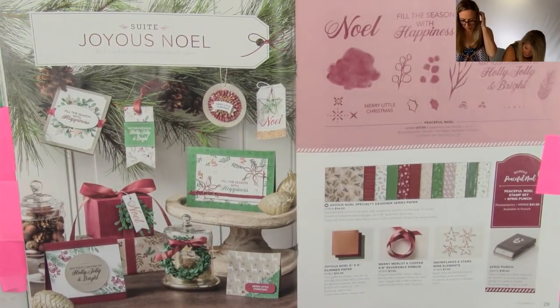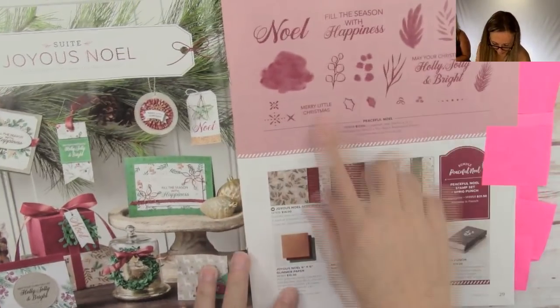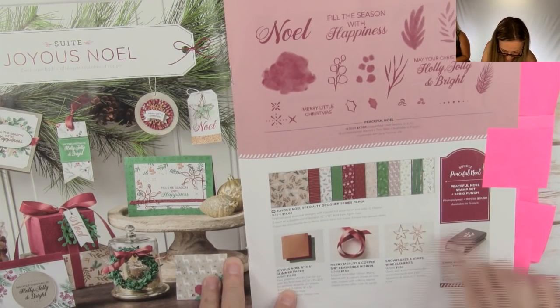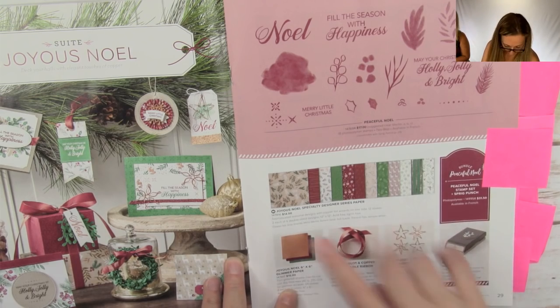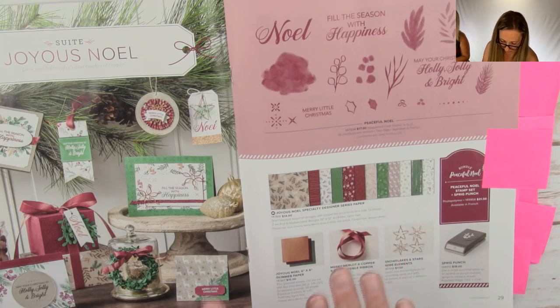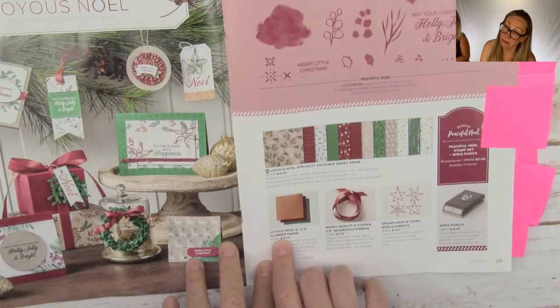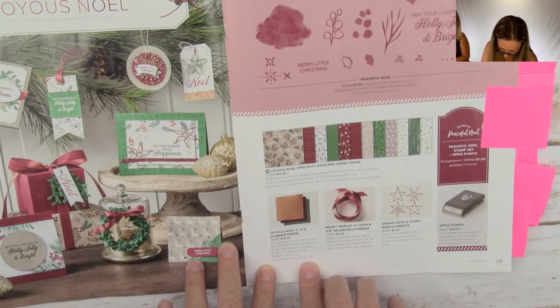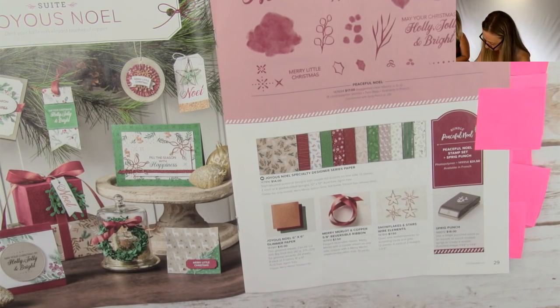All right, so now we're at the Joyous Noel suite. This contains the stamp set Peaceful Noel with the Sprig Punch, and that's a bundle. Then we have the Joyous Noel specialty paper, which has copper foil in the paper. Also, this lovely 6x6 glimmer paper in copper, Marshmallow, and Tranquil Tide, Marshmallow and copper ribbon, as well as these cool snowflake stars.